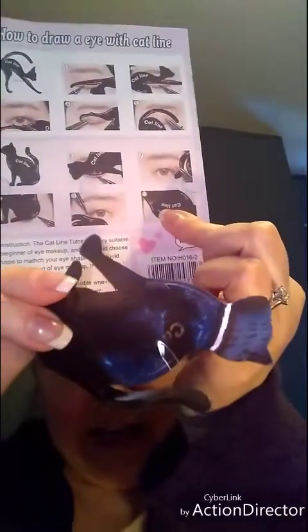Oh my goodness. Okay, so here's what we got. I do believe this is the same thing as this. Here is what we are going for. I'm probably going to mess this up tremendously. First we have to take all this plastic stuff off the eyeliner. I swear they make this stuff child-proof, adult-proof. Okay, anyway, so I got this here.